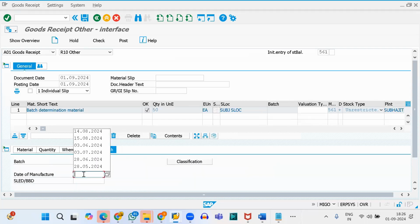This time suppose I am taking the date of manufacture as 01/07/2024, that means 1st of June or July. Just see one thing: I have maintained the date of production or date of manufacture as 1st of June. If you try to understand the expiry date of this material, this product has already expired. Why? Because we have maintained 60 days of shelf life, so its expiry date will be 1st of August 2024, right? So the system won't allow me to save this material document.